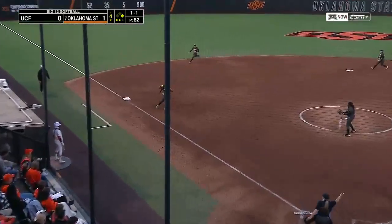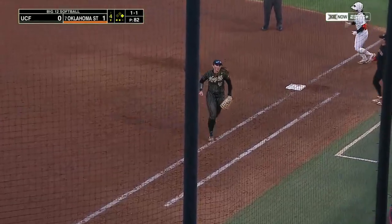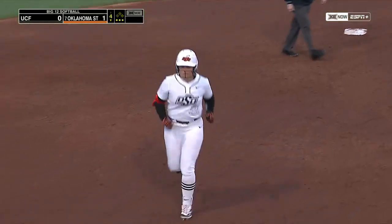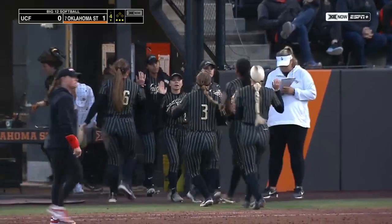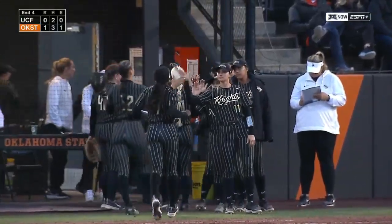Pitch, ground ball to third. Cody has it over to first in time to retire the side for Oklahoma State. Still 1-0. We head to the top of the 5th. You're watching Big 12 Now on ESPN Plus.